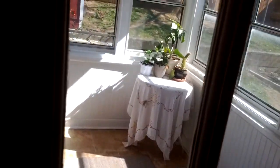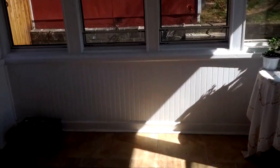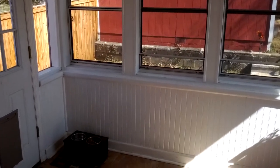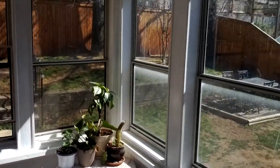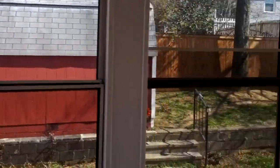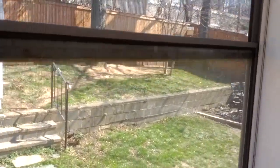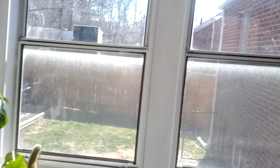Sorry, here you can see the back sunroom. And in 2012 they refinished the entire basement, so that's fully finished. And then in 2013 they repainted some portions to include the living room and the rear bedroom. So it has a nice backyard.